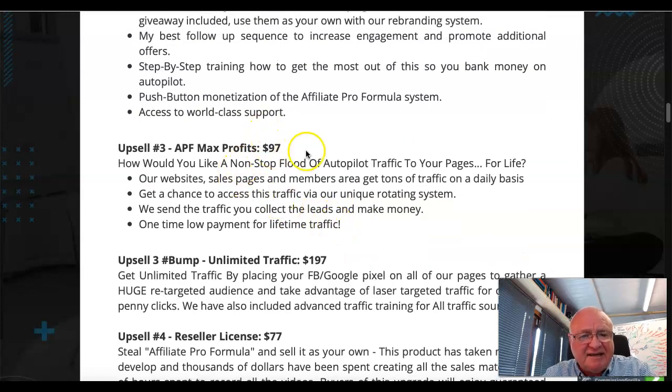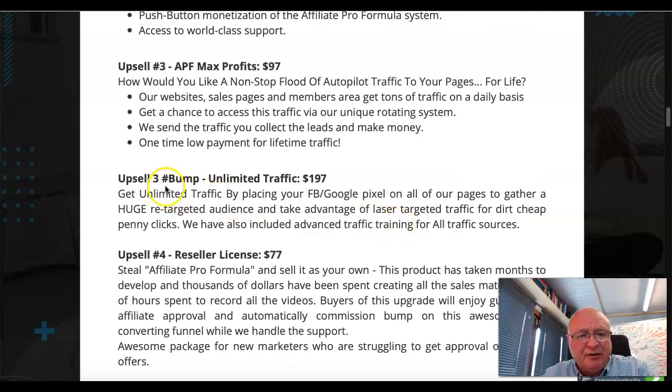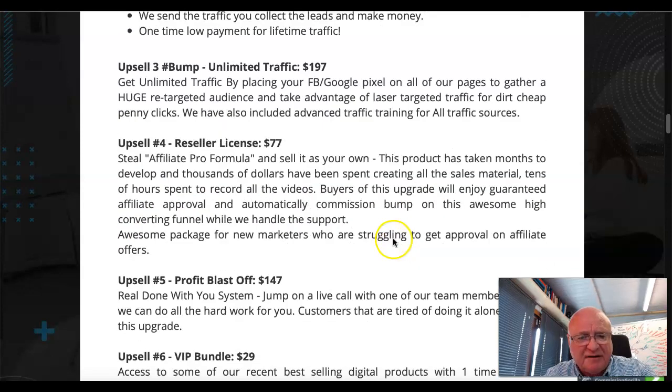Upsell number 3 at $97. This is a flood of autopilot traffic. You get website sales pages, tons of traffic on a daily basis. Get access to this traffic via their rotating system, and they send traffic and you collect the leads and make money. Upsell number 3 Bump, which is unlimited traffic at $197. You get unlimited traffic by placing your Facebook or your Google Pixel on all of their pages to get a huge retargeted audience and take advantage of laser targeted traffic.